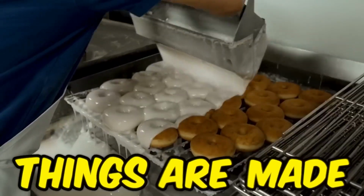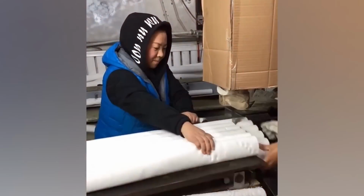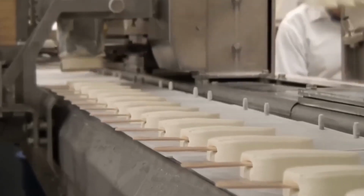This is how things are made. From suitcases to ice creams and everything in between. Prepare to be amazed. Watching ice cream bars being made is almost as fun as eating them.